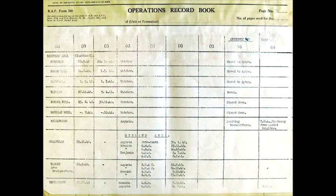And here we have that document. A page from the month-by-month record of some sort of RAF activity in World War II. Yes, and down on the left is an entry for Colville. And we later learned that this referred to the field that we're now standing in. And look at the date. Opened on the 25th of November 1940.